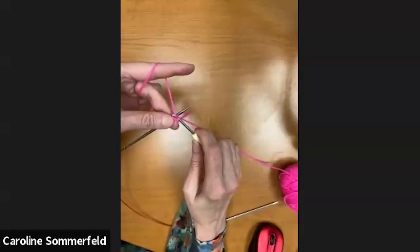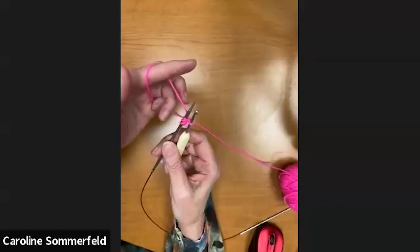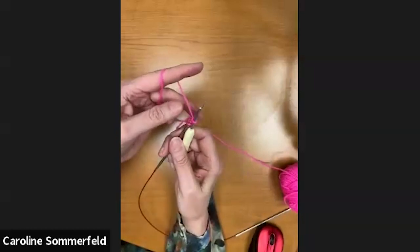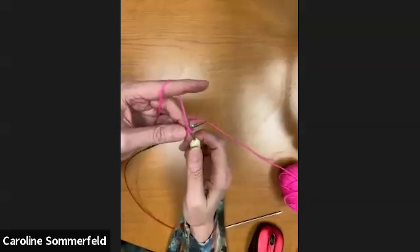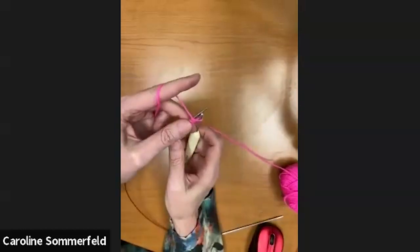So this is the only thing that you have to do in order to do this provisional cast on: just each time bring the yarn behind the needle and grab a loop of it with your crochet hook and pull it through the loop that's on the crochet hook. So you're going to keep doing this until you have the correct number of stitches, less 1, for the pattern that you are knitting. Look how slick this is.